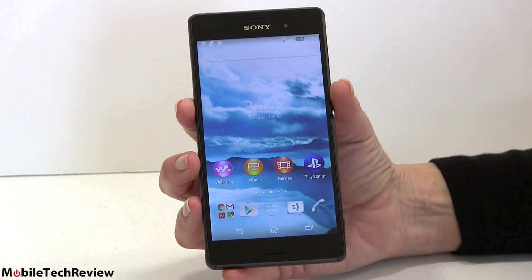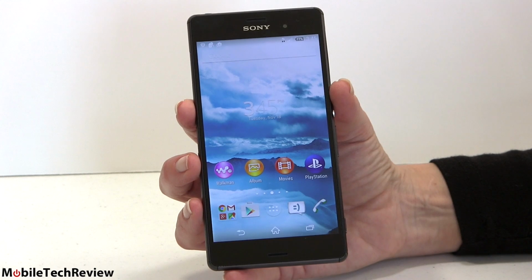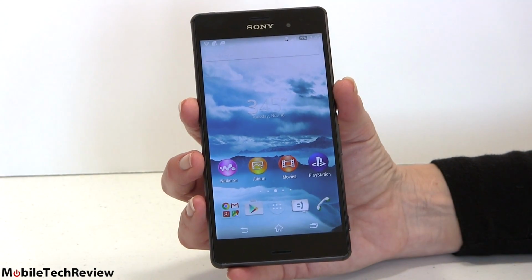It gets a lot thinner. It gets a more organic, friendly, curved design. Other improvements inside, we're going to look at it now. So here it is, the Sony Xperia Z3, obviously the latest generation, at least for now, of Sony Xperia smartphones.